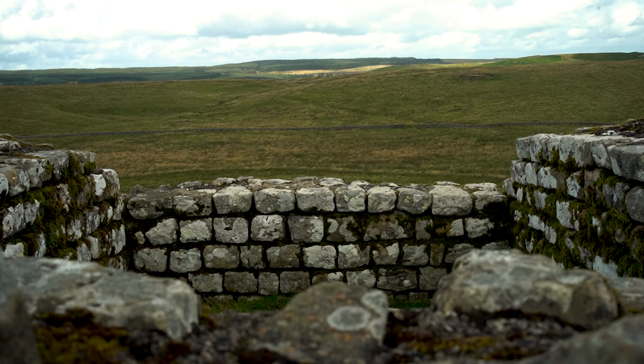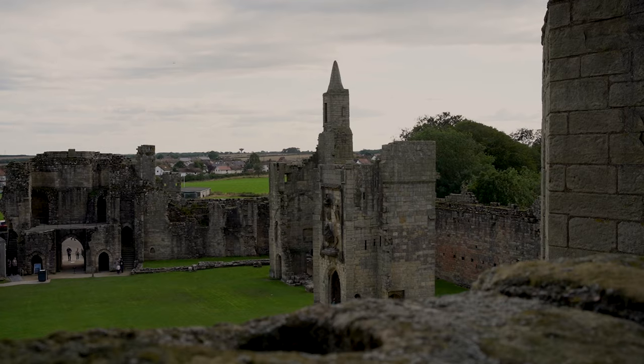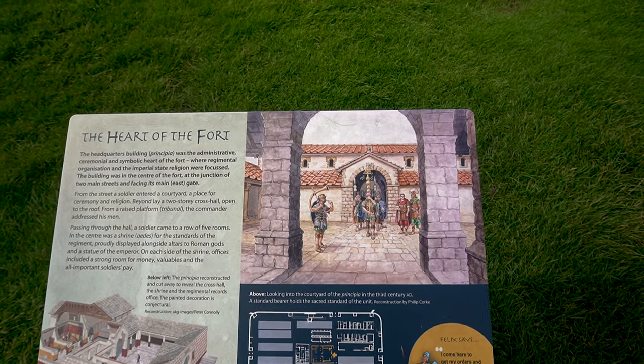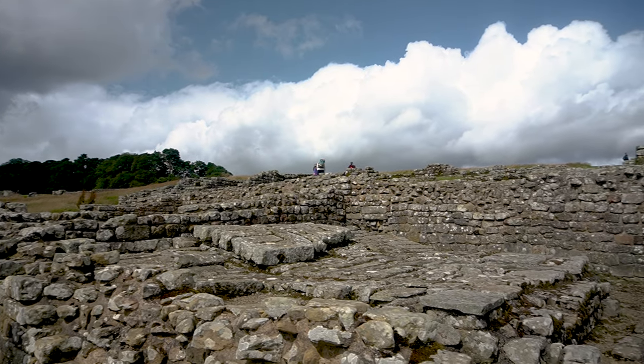Finally, we're gonna mix it up a little. We've seen a priory, a manor, and a castle. It's only been half a day, but we're not done yet. You know, you don't need to go to Italy to see some impeccable Roman ruins. England has some of the best.